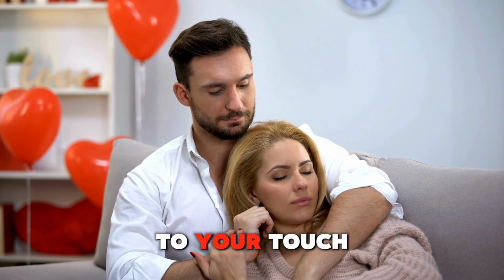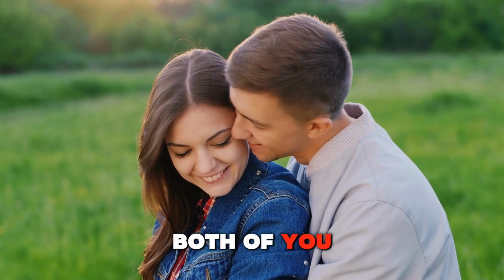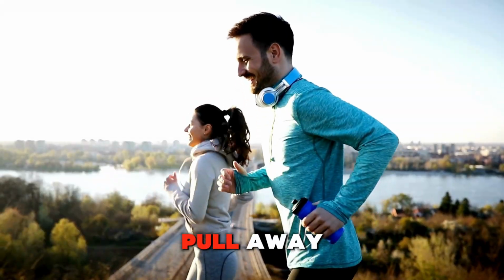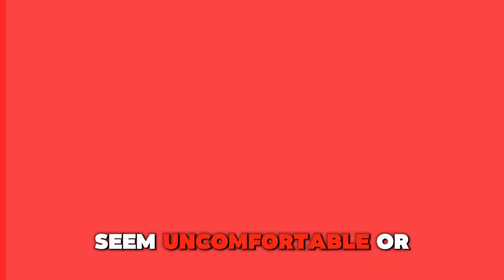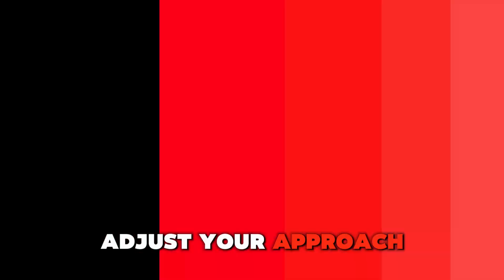Reading her reactions to your touch is crucial for ensuring that your interactions are comfortable and enjoyable for both of you. Pay attention to her body language and verbal responses. Does she lean into your touch, or does she pull away? Does she smile and maintain eye contact, or does she seem uncomfortable or distracted? Use her reactions as feedback to adjust your approach.